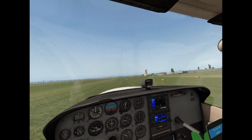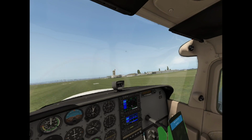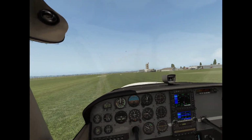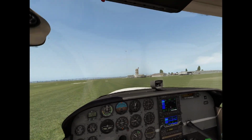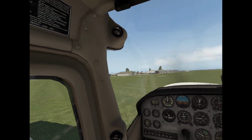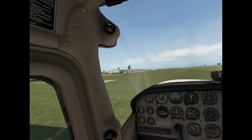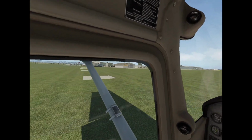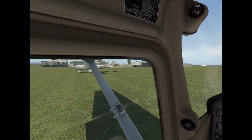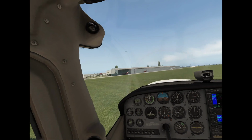Oh, that's the Varsity, isn't it? That's kind of straight off the runway, wasn't I? Oops. Let's pretend that didn't happen. Where's a good place to park, do you think? I'm going to go and park up alongside this guy. It's interesting the way those planes are parked there.